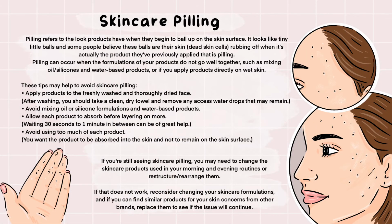Now again, I want to remind you that if you should come across skincare pilling, so after you have applied your sunscreen or maybe your moisturizer in the evening, and you should experience pilling on the skin, then it's likely that you have either used too much of your hyaluronic acid serum and therefore you're experiencing it, or you have applied your hyaluronic acid serum to wet skin, and then when following with the next product afterwards, then you're going to rub off your hyaluronic acid serum.